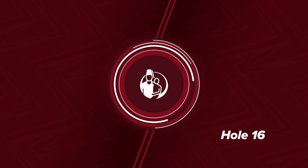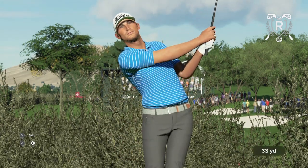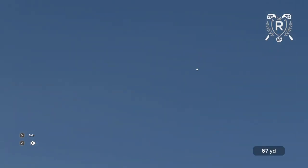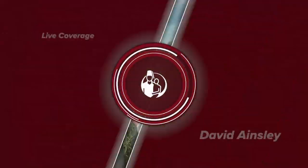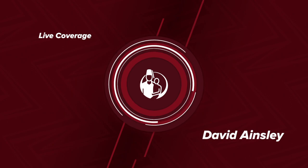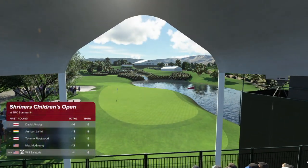Now let's switch our attention to Will Zalatoris. He's currently trailing his rival. Let's see what happens here. Look at the line on this one. Get in the hole. And after that effort, that's how it looks. Our current leader is up by 3 shots.